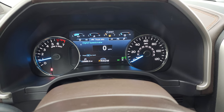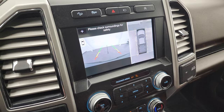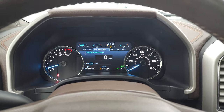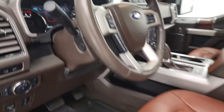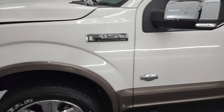Starts right up, no check engine lights or anything like that. And then your backup camera is right there, and that is working nicely. Let's see, it does have a 10-speed automatic transmission. There are those power running boards. They work nicely.